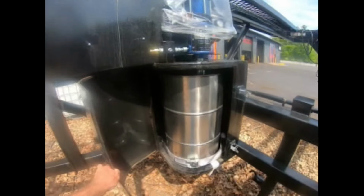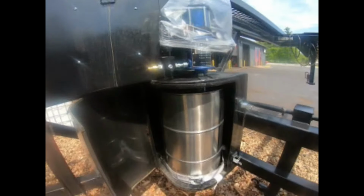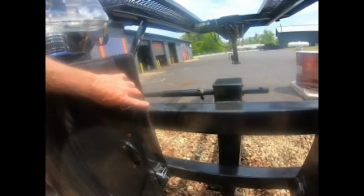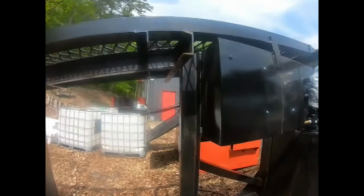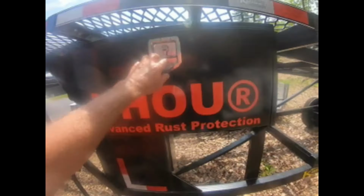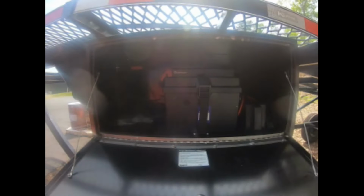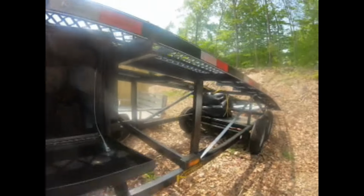Stainless steel 15-gallon kegs. We also have heated blankets during the winter that will keep the product warm. We have heated air lines. There's a 2000 watt inverter with the deep cell dry battery. So this is fully self-contained.